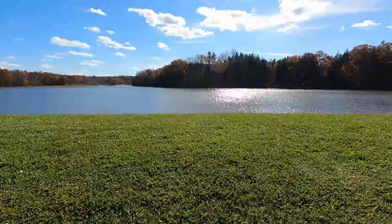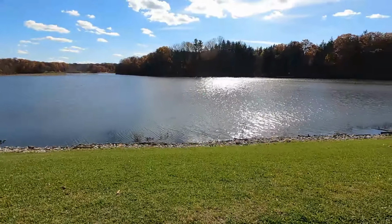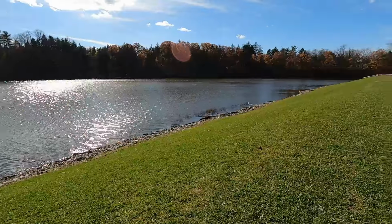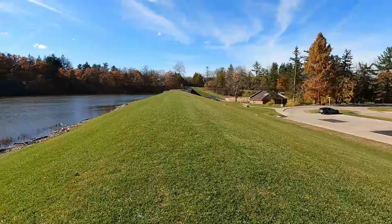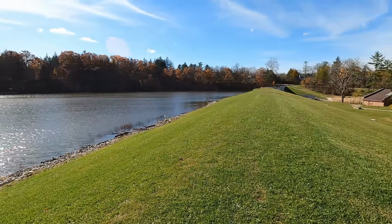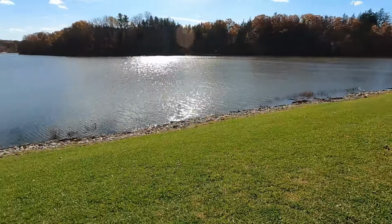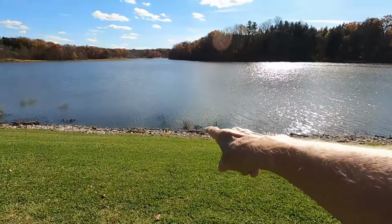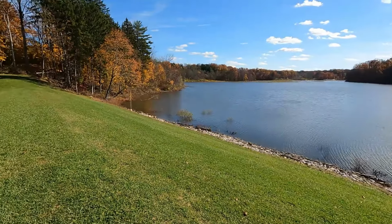Oh my word, would you look at this? The last time we were up here was 2023. They've got all the fence down. This is just simply beautiful. We're about 6 foot higher than it used to be. But I'll tell you what, look at that. And there's the riprap. I told you about that. That protects the shoreline.